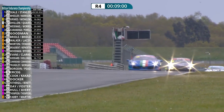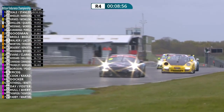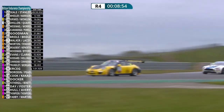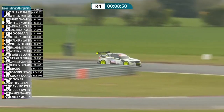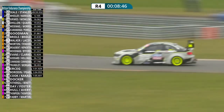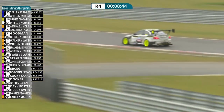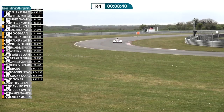Jimmy Broadbent has learnt so quickly, his first season of real life racing. He's one of Britain's top sim racers, of course, but proving that sim racing can train you for the real thing, and he's proving it here. He's almost on the fringes of the top 10. There's Matty Evans in his bonkers BMW. That's in 13th place behind Ash Woodman, the Class 4 leader, who's dropped back to 12th now.